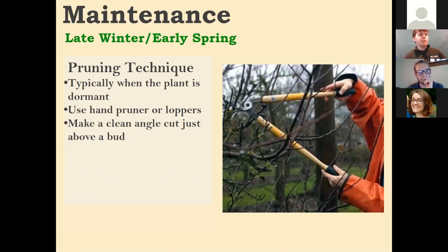And pruning is definitely something where there are some techniques you want to make sure that you understand: angles, distance between the plant, and timing, because you don't want to accidentally kill your shrub by trying to help it out and pruning it at the wrong time of year or too close or things like that. So you definitely want to make sure you fully understand how to prune before you go out there with loppers and go to town on something.